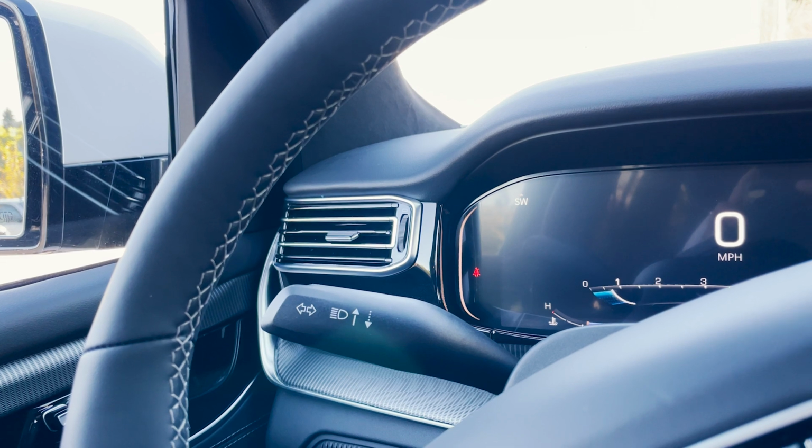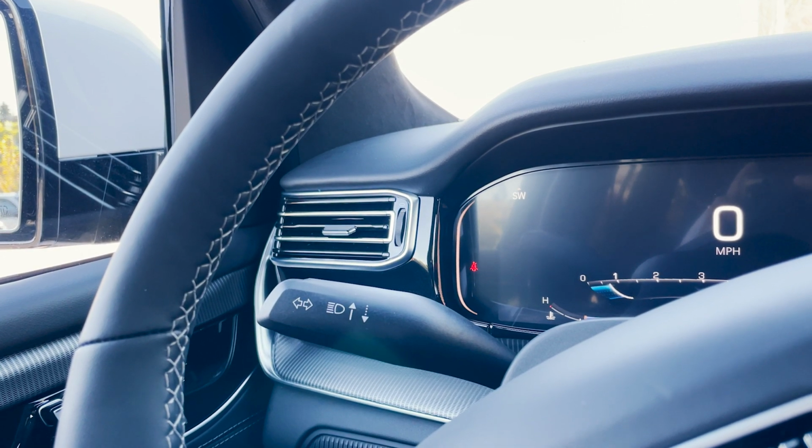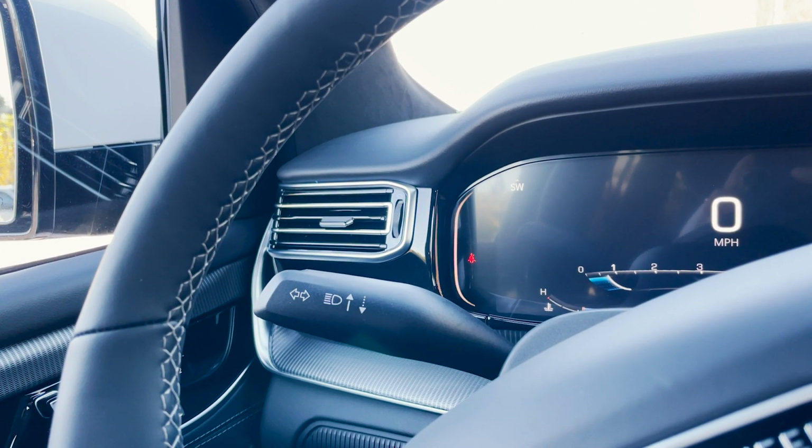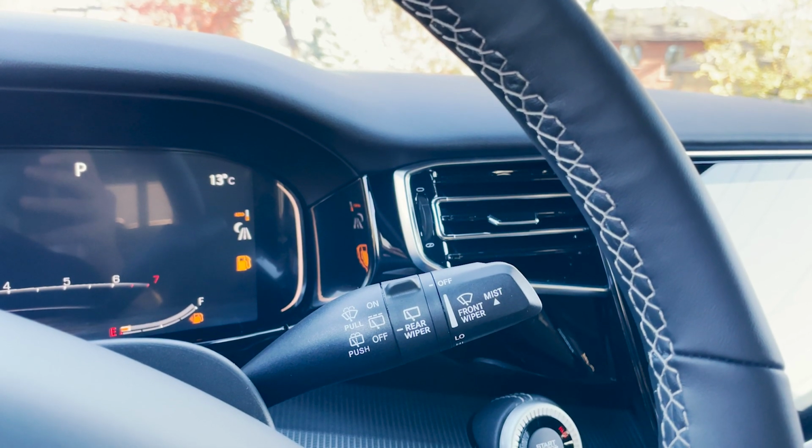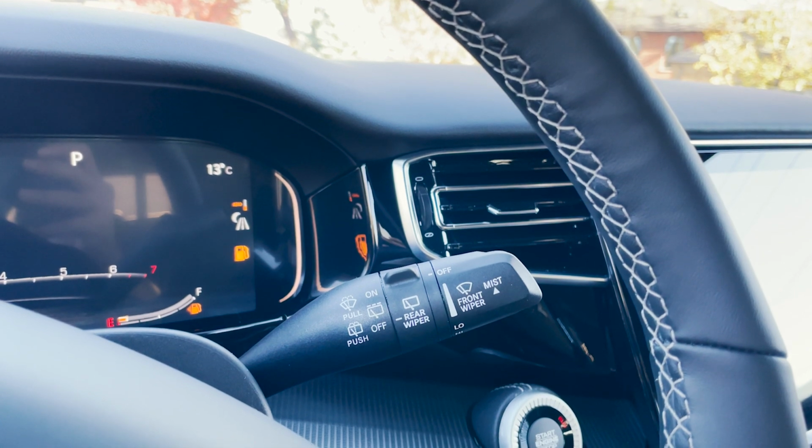As for the controls that are behind the steering wheel, on the left side, you've got controls for your indicators, high beams, and all of that good stuff. And to the right of the steering wheel, you've got controls for your front and rear windshield wipers, fluid.